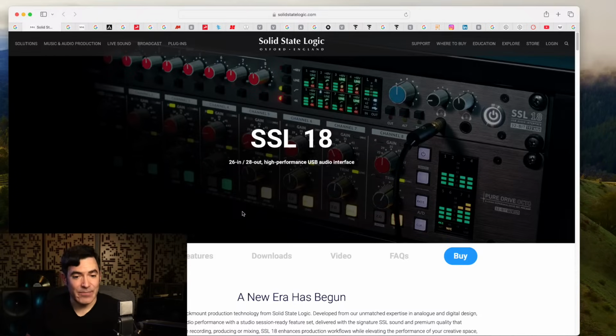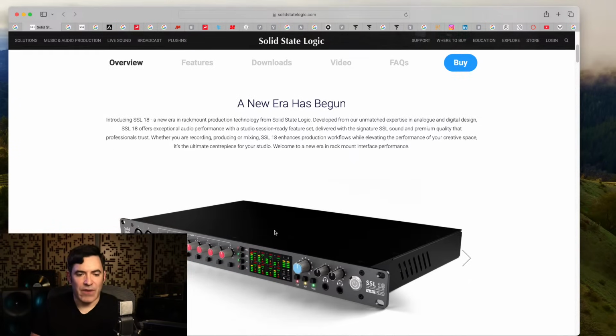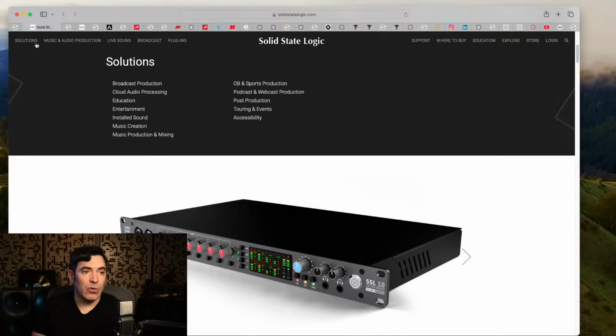The SSL 18 is a high-performance USB interface, and it's got on it, as you can see, 8 different SSL mic preamps right on the front, and 2 mic line inputs here. So this is SSL finally coming out with a relatively inexpensive multi-channel audio interface to compete with the likes of your Apollos and your Antelope interfaces at a much lower price.